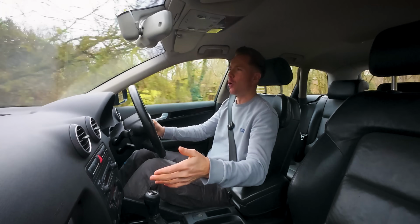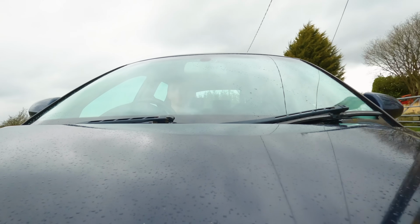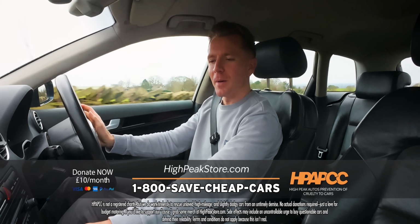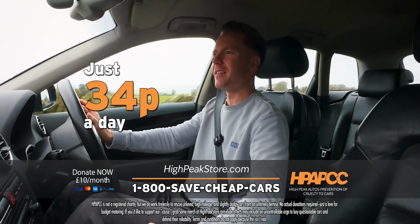I know I'm a bit of a car hoarder, and that is becoming a problem, don't get me wrong. But I'd rather that than see a car scrapped. It's like when you see those adverts for the RSPCA. With your £10 a month, we'll never put a healthy dog down. That's me, but in the car world, isn't it? I don't like to scrap a perfectly usable car. It just seems like a waste.